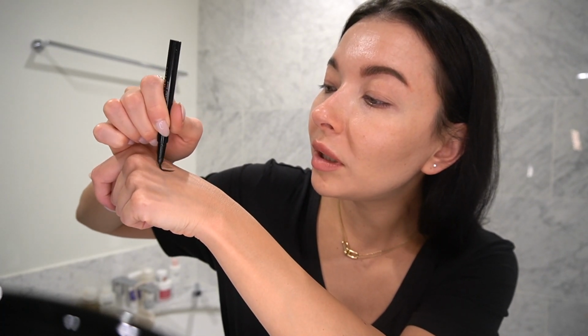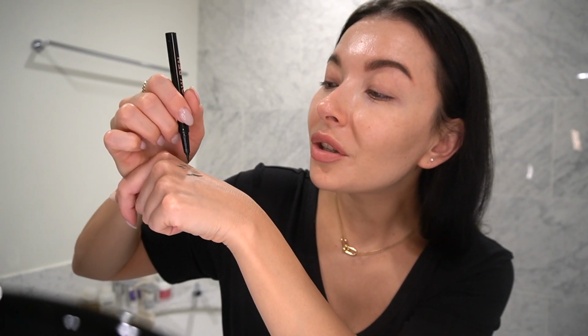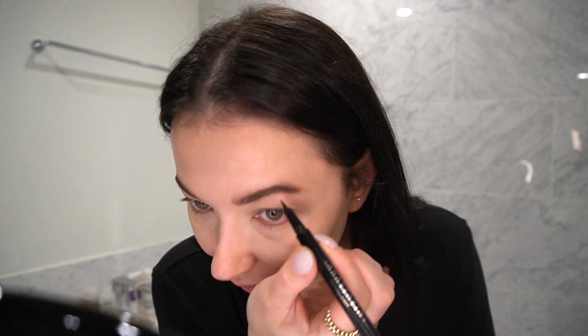Like if you go too deep, you're going to do this. You don't want that. So you have to be really very gentle. So I did yoga today, so my hand is a little bit, you know. So let's hope that's going to look good because I'm going to work in a few hours. So I actually like to start, which is weird maybe for some of you, but up here.